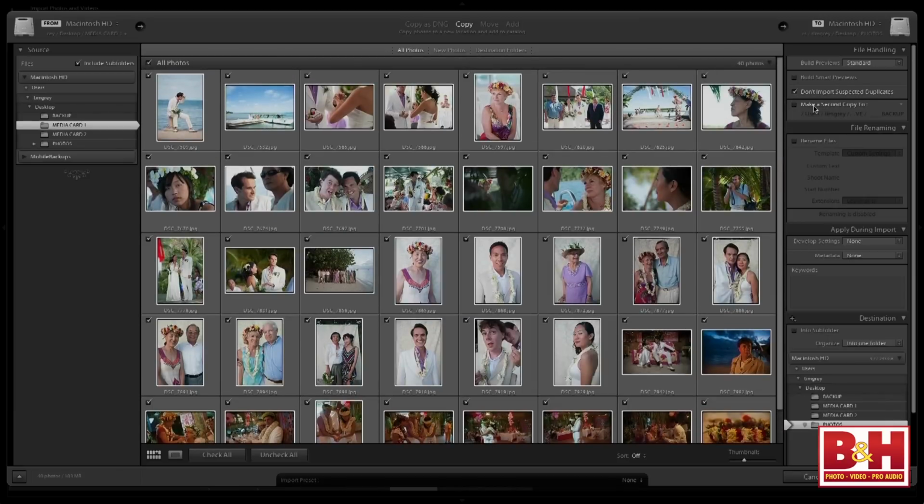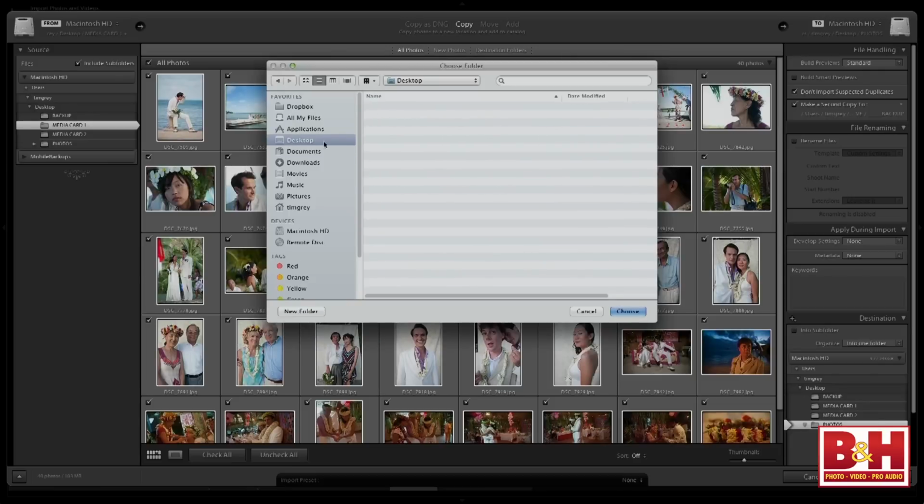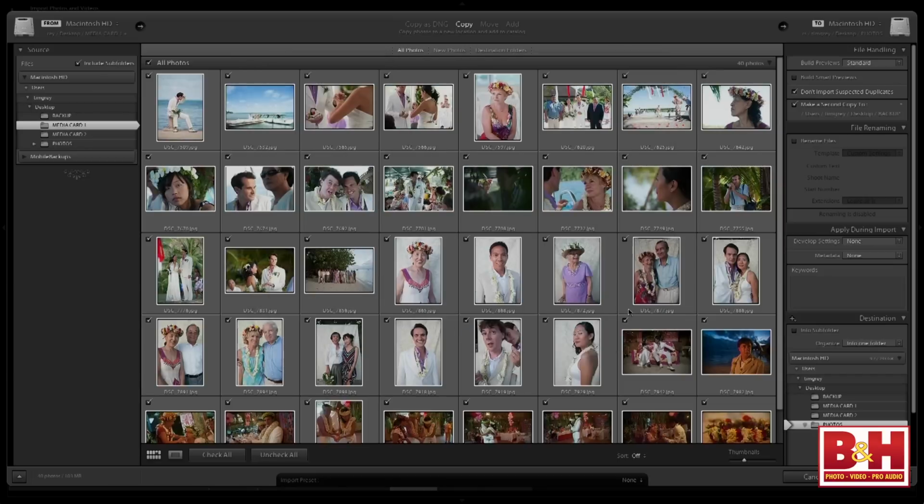Next, we have the paranoia checkbox. Make a second copy too. I can turn that checkbox on, and then I can click the summary that specifies exactly where I want to back up. And I have a little backup location created here.